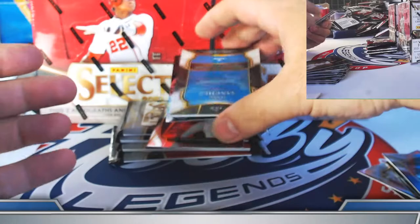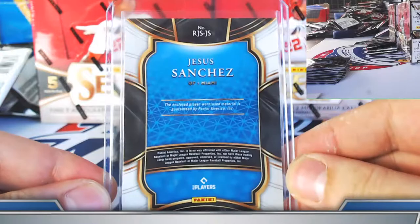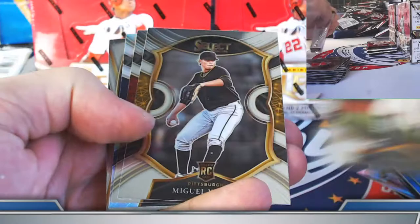Jesus Sanchez on the rookie jersey swatch. Congrats there. Luke Voit, moonshot. Jordan Silver.